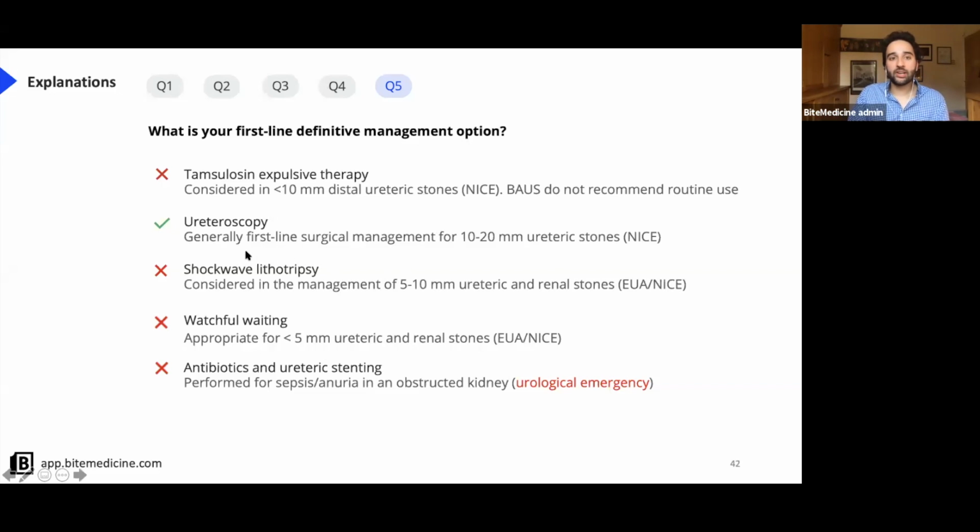So generally, first line surgical management for a 10 to 20mm ureteric stone is ureteroscopy, and we'll talk about what that is. So this was a 15mm mid-ureteric stone, so you want to do ureteroscopy. 15 is big, it's unlikely that's going to pass itself. You could do watchful waiting. If the stone was 2mm, for example, you'd say the stone is probably going to pass itself, stay hydrated, if the pain gets worse, come back. But the key point here is that this stone is way over 5mm, so you can't just watch and wait.